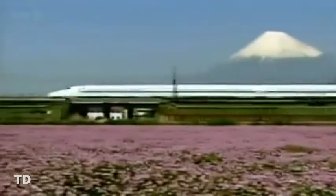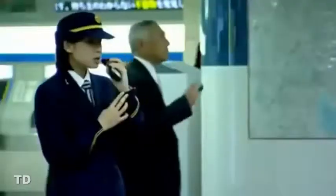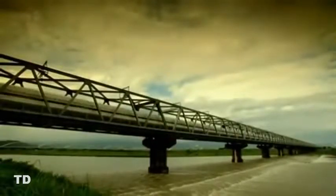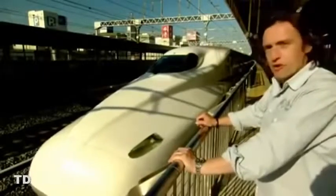Japan's bullet train, the world's first high-speed railway. Still the most technologically advanced in the world. In its life, it's shifted the equivalent of the entire population of the Earth at nearly 200 miles an hour. The Japanese high-speed train is very different from a normal train.